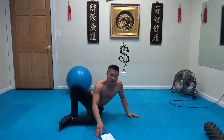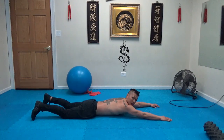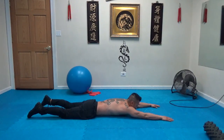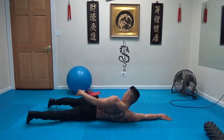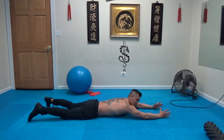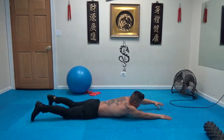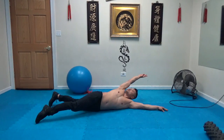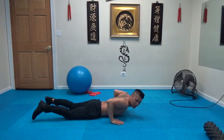Number 11. So next one, have your hands out front like this. You're on your stomach, and then rotate off of one hand. Try to keep your lower body as stable as possible as you rotate the top. Hold this position and then repeat on the other side. Hold it. And you can do multiple repetitions of this one as well.